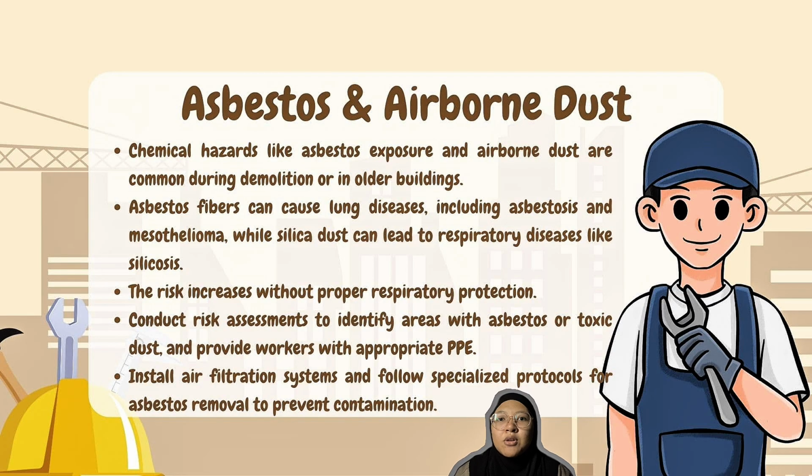Demolition and work in older buildings often release asbestos fibers and silica dust, which, if inhaled, lead to severe lung disease. Conducting risk assessment, following specialized removal protocols, wearing proper respiratory protection, and installing air filtration are key to preventing contamination.